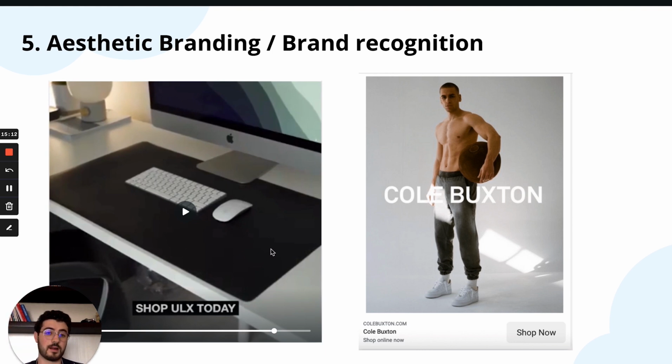On the right is another ad that I really like by a brand I follow called Cole Buxton. They are a fashion brand based out of the UK, and again, a very simple image ad right here, but people who are into street fashion, streetwear are going to resonate with their aesthetic and are going to stop scrolling when they see an ad like this. They're going to want to find out more about the pants, the way it's dressed, the Air Forces, whatever the case may be, and that's going to be enough to convert people.